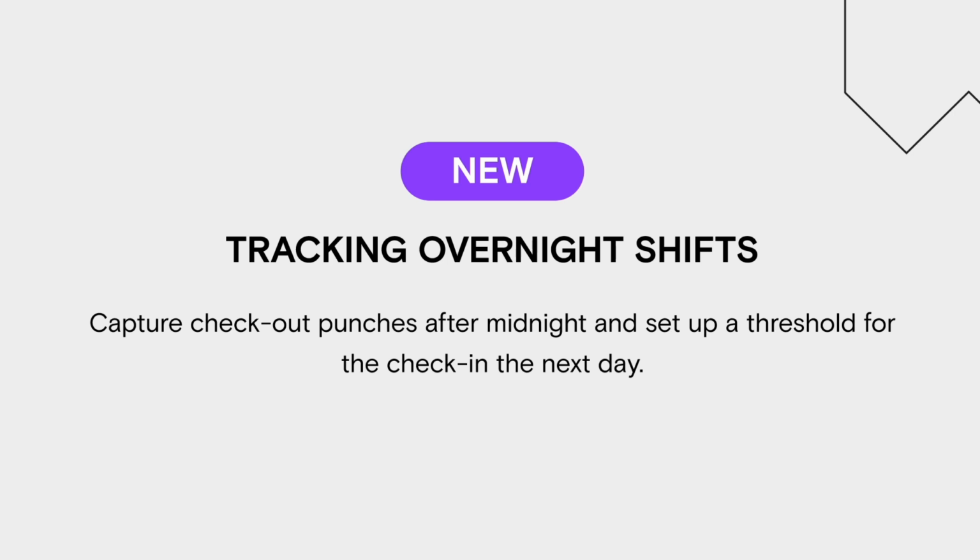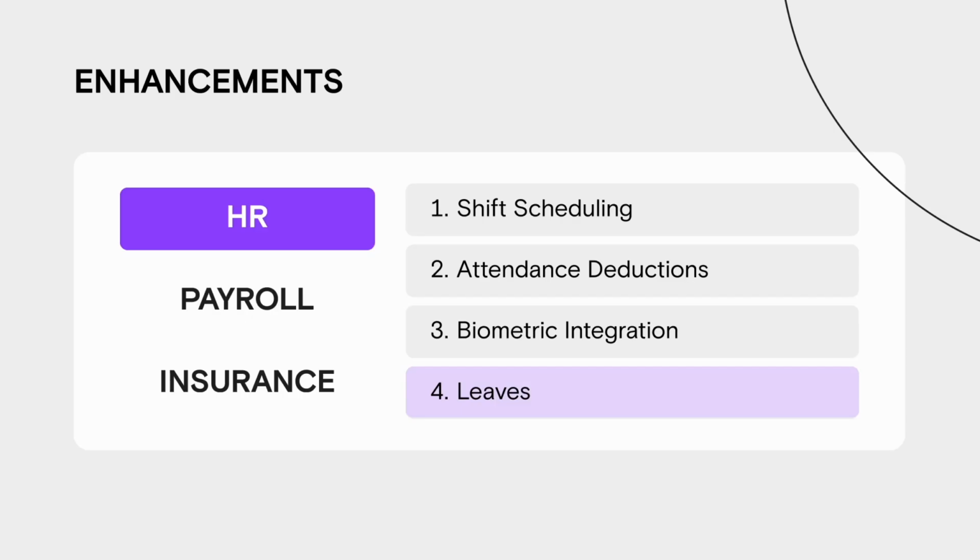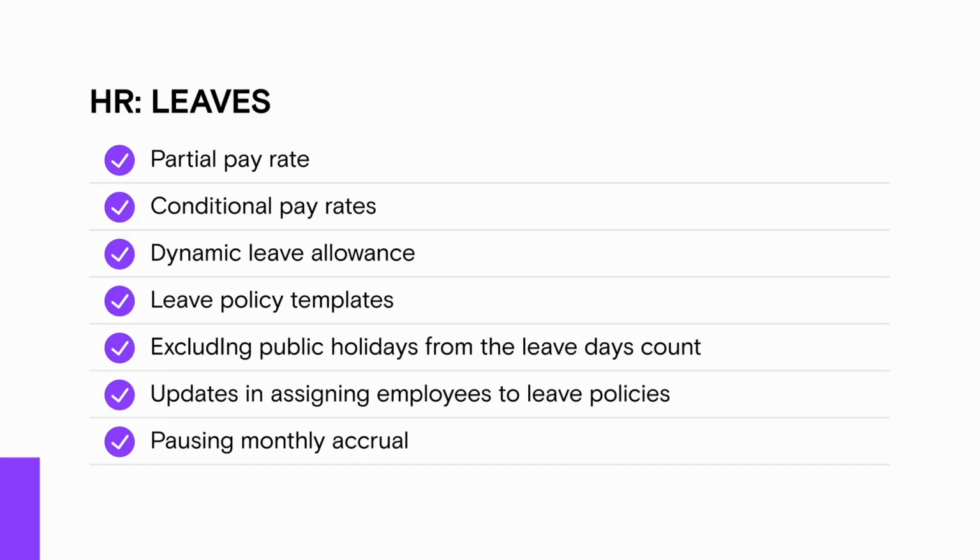These improvements provide greater flexibility and accuracy in recording work hours and breaks. If you need help with the biometric integration, please reach out to your customer success manager. Leaves module. Our team has enhanced various functionalities across the leave module. Our latest updates include partial and conditional pay rate, labor law compliant leave policy templates, along with improved experience for assigning employees to policies. Let's dive into the details.